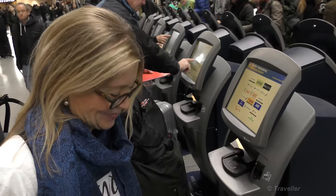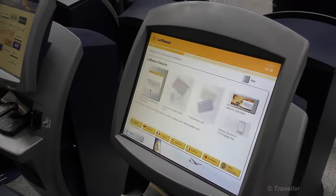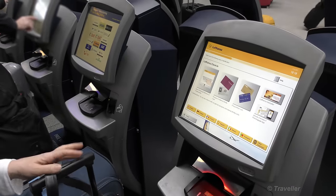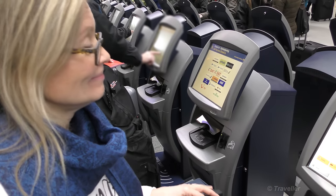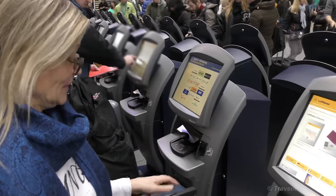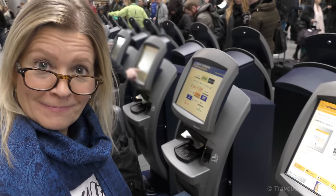Maro's just putting her glasses on. And we're going to be checking in at the machine here on Lufthansa, because apparently you can't check in at the desks anymore. We want to be sure that we can get our boarding passes from Copenhagen via Frankfurt all the way to Phuket. But apparently we can't do that, so we're going to have to do it ourselves, and we're hoping we can check our luggage through all the way and get our seats for our Phuket flight. We've pre-booked our seats for our two Lufthansa flights already.